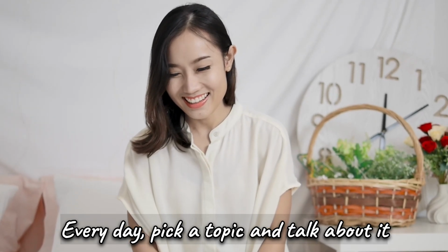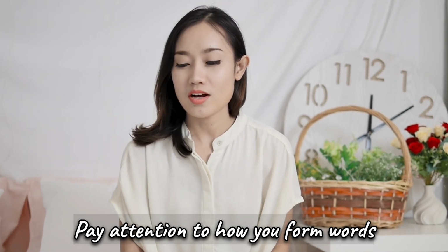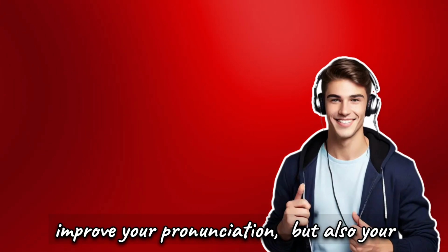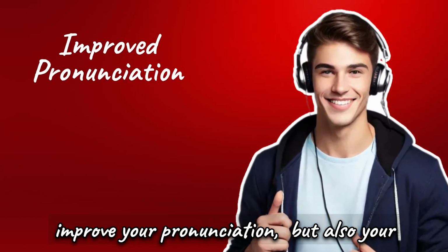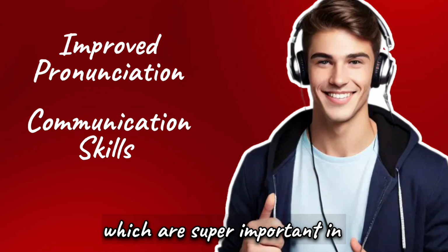Try this. Every day, pick a topic and talk about it for 2 minutes in front of the mirror. Pay attention to how you form words and how your facial expressions change. This will not only improve your pronunciation, but also your nonverbal communication skills, which are super important in any language.